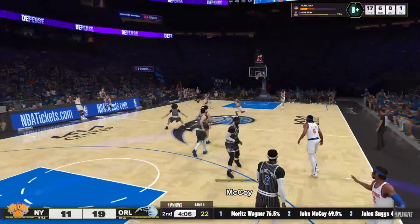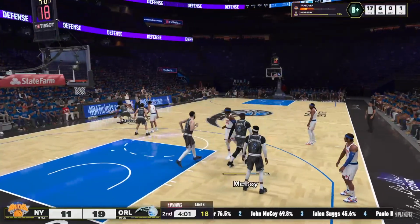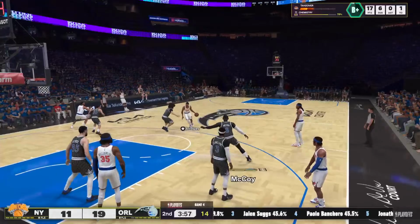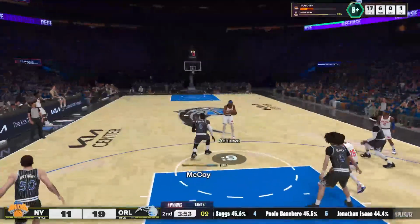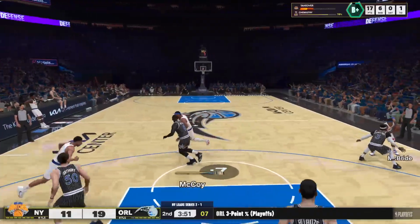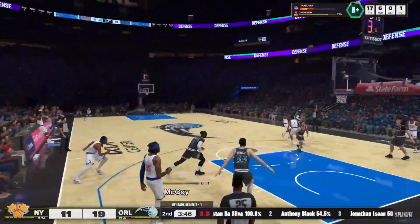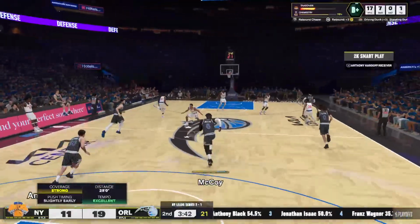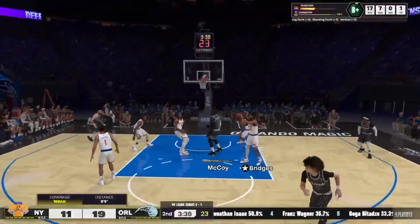Starting the second quarter, about a minute gone. Bridges feeling it out a little bit. Outside Achua. Clock at 6. There's a screen. McBride. And a miss there on the triple. Magic leading by 8. Here's McCoy. And it's rejected.